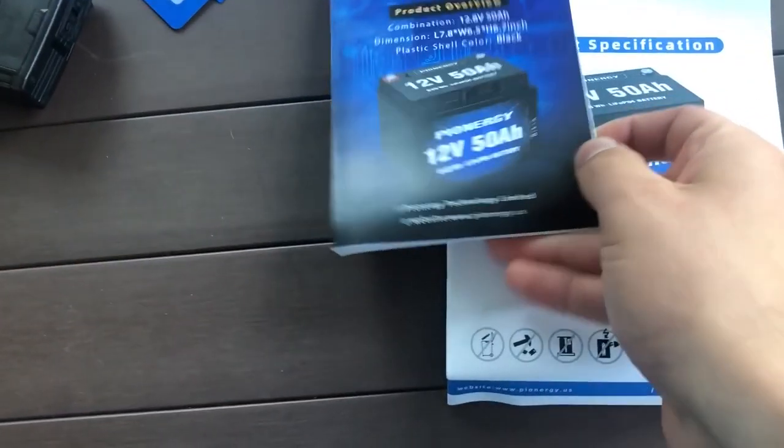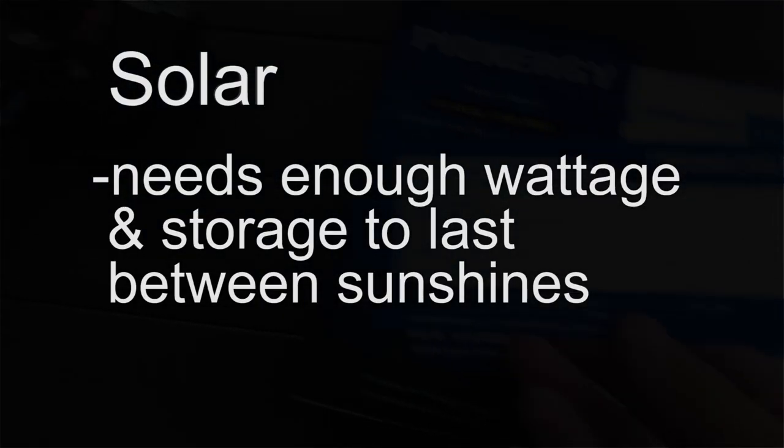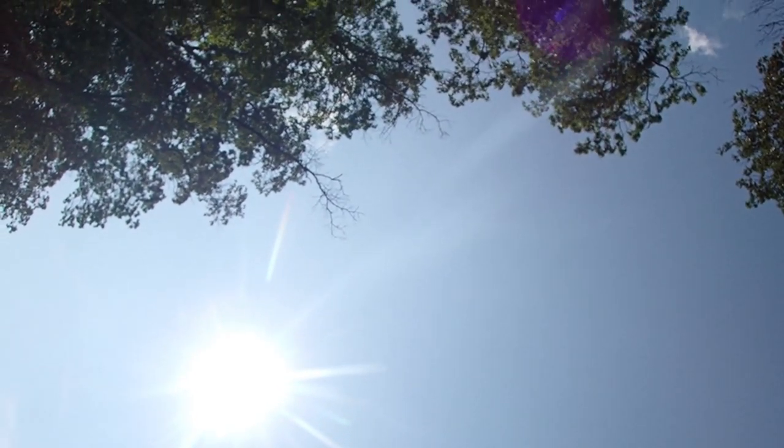To decide what battery you need depends on how you get your power. If you have solar, you'll need enough power to keep it running until you have the sun to refill your batteries. Luckily with solar, during the heat of the day is when your fridge will need the most energy and when you'll be getting the most energy in from your solar panels.